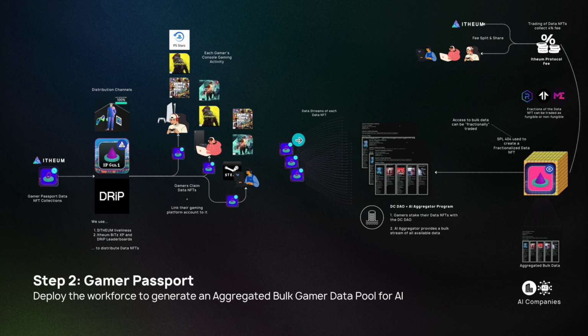In phase 2, we will take all the gamers' aggregated data and send it through an AI aggregator, which will then bulk all the gamer passport data shared with consent and then tokenize this bulk data using a hybrid SPL 404 fractionalized NFT, which can then be traded on fungible and non-fungible marketplaces. Each time this trade happens of this very valuable bulk pool of AI data, a protocol fee is collected, and then that is split and shared with the gamers and the Itheum protocol.